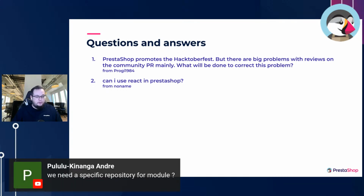Do we need a specific repository for a module prefixed by?